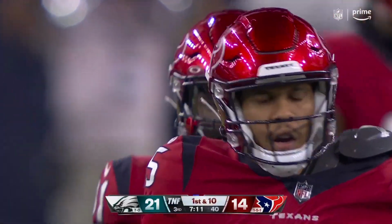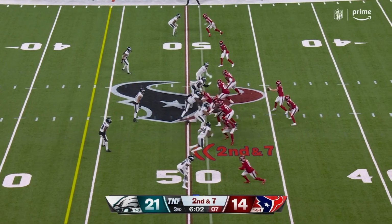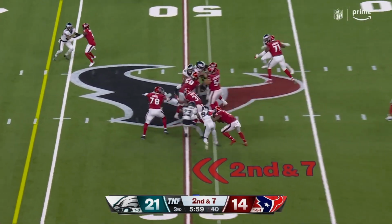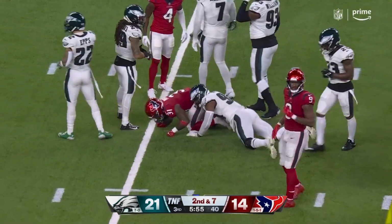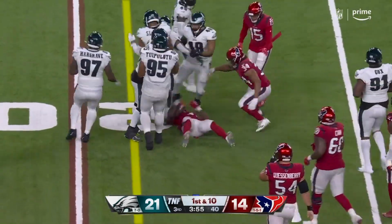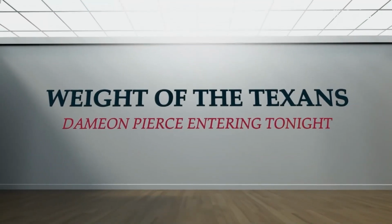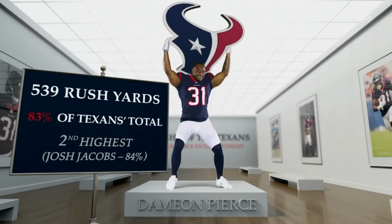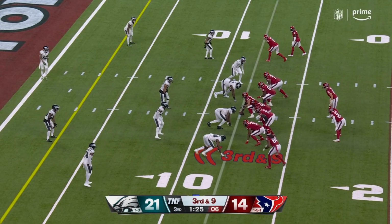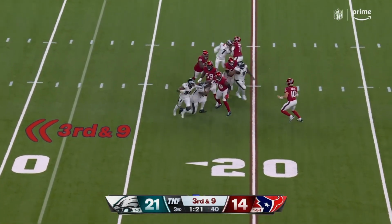And then the real story here is also Dameon Pierce. He is like half of the team's offense. I actually think there's a stat for it that I threw in coming up because he's a workhorse, bro. This kid is nice. Fantasy owners are happy with him. Yeah, Dameon Pierce entering tonight. Here it is. Bro has 83% of the Texans' total rush yards. Second highest only to Josh Jacobs, which may surprise people, but Josh Jacobs has also been an absolute workhorse as well.